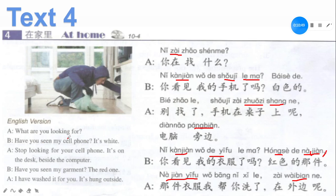A. What are you looking for? And B. Have you seen my cell phone? It's white. A. Stop looking for your cell phone. It's on the desk beside the computer. And B. Have you seen my garment? The red one. I have washed it for you. It's hung outside. Okay, that's all for the second class of Lesson 10.